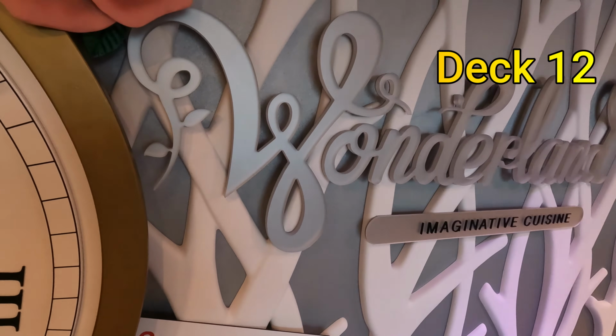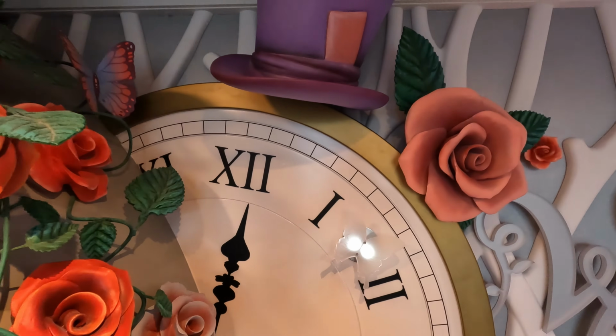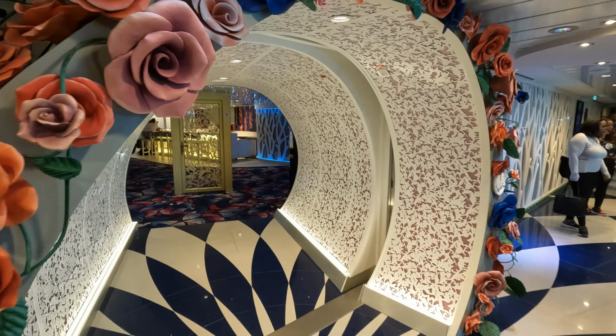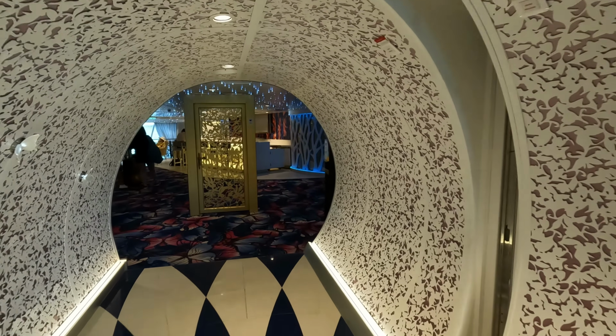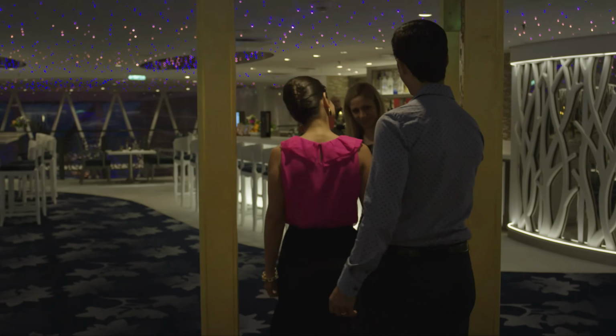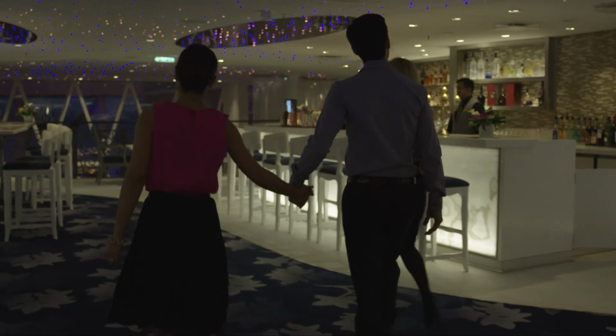If you haven't heard about the Wonderland restaurant, well, it's an adventure. You can find this place located on deck 12 toward the rear of the ship. You'll need a reservation, and this is not included in the price of your cruise, so it does cost extra. We've eaten here before, and it's definitely an experience you won't forget.